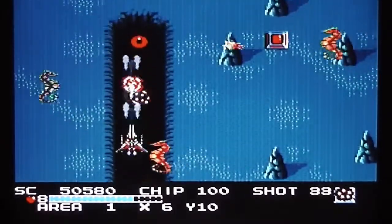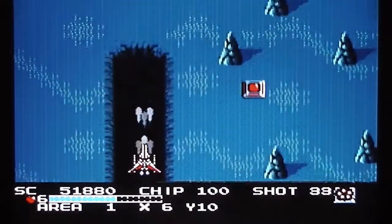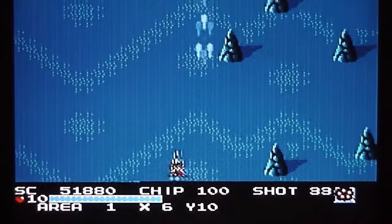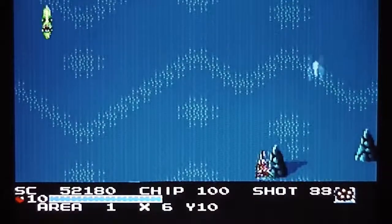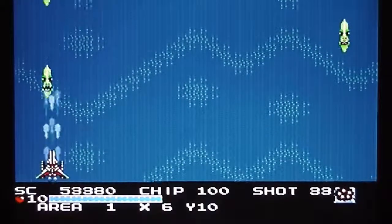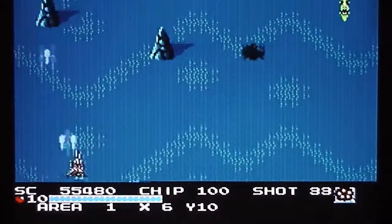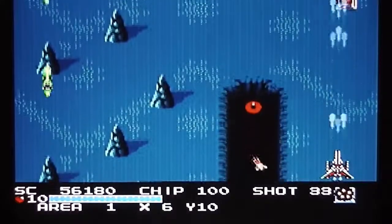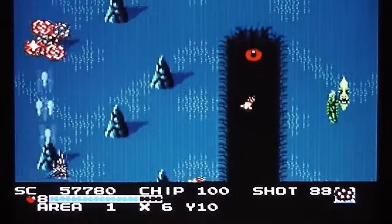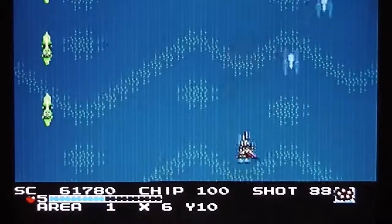Easier, slightly more challenging enemy, which I'm trying to get rid of. I have to shoot that red eyeball. He wasn't too challenging because I've still got the quite powerful fire. Here's another one of those things. It's quite generous with the power-ups at this point, and you will need them when you get to the end of the level.